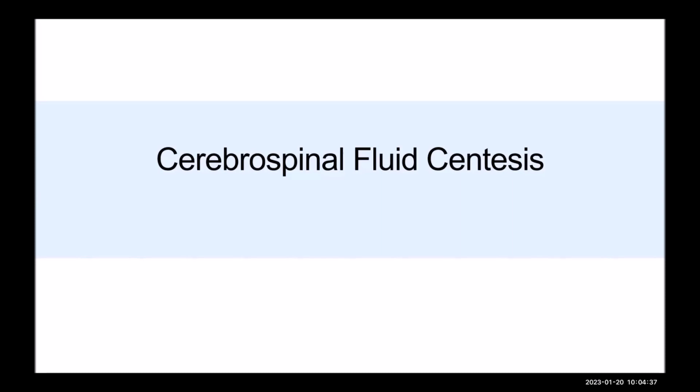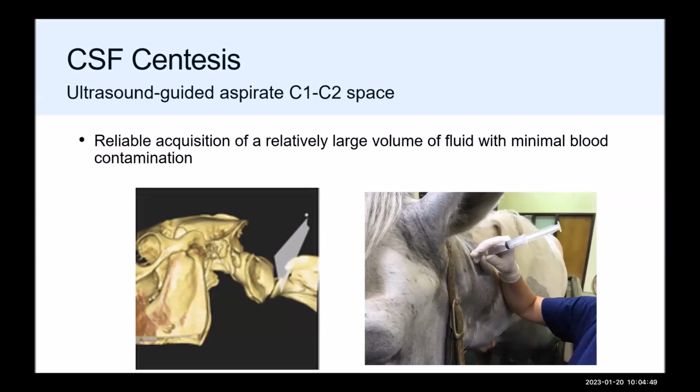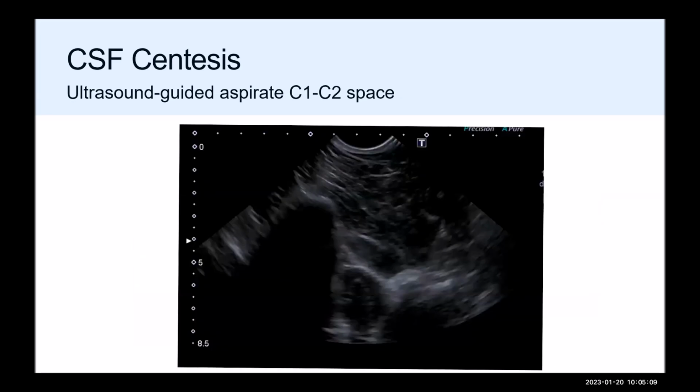Okay, finally, last topic I'd like to discuss is spinal taps, because I've been harping on how important they are to get spinal fluid to test for all the various diseases that we've discussed. For the last several years, we've integrated this C1, C2, or atlantoaxial CSF tap site into our practice. This is a pretty straightforward and reliable method to obtain a relatively large volume of spinal fluid with minimal blood contamination. This is an ultrasound guided technique that does require a little bit of knowledge and dexterity to be performed.